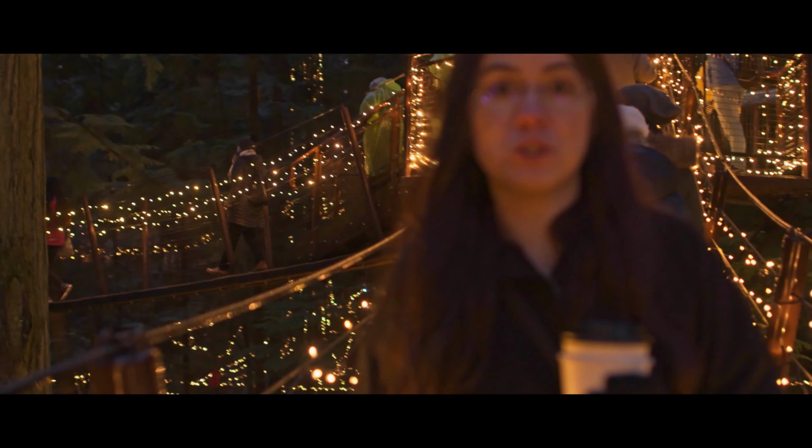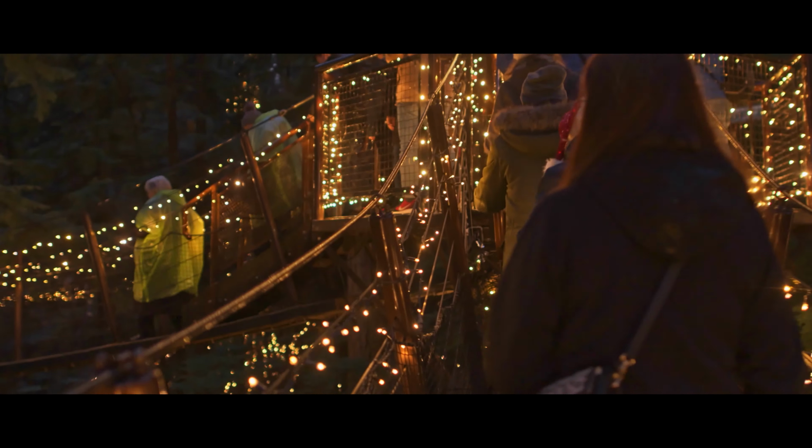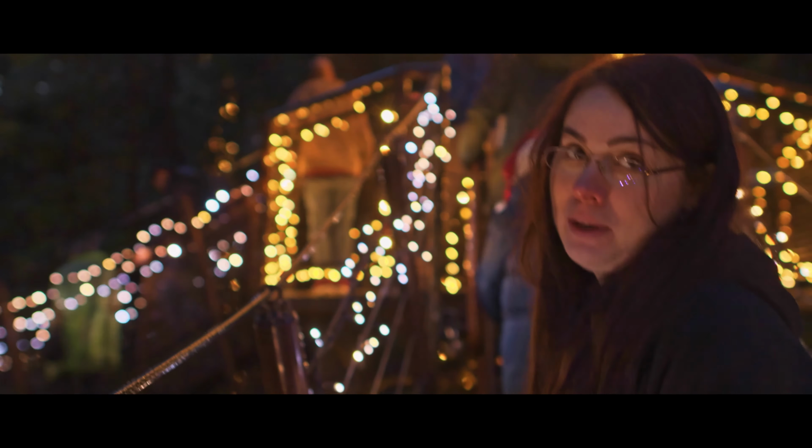Okay, this zoo lights touche. Yeah. I don't think they got trees like this. They don't. It reminds me of my grandpa talking about his old logging stories.